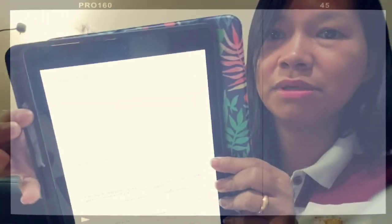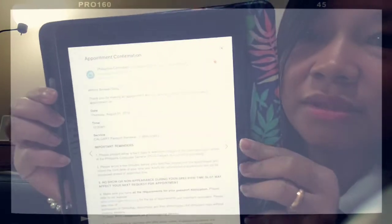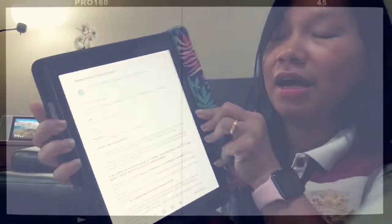Kasi ngayon strikto na sila, so they actually don't allow walk-ins anymore for passport renewal. Pero yung iba namang mga services nila, they do allow walk-ins. So, kami, ang ginawa namin, this is actually last April 11. I am gonna show you through this one ginawa namin.